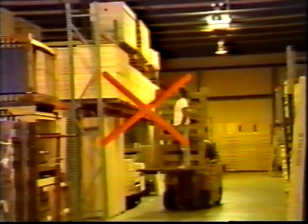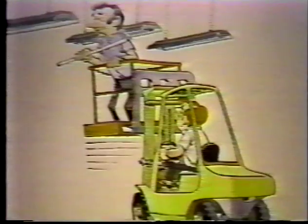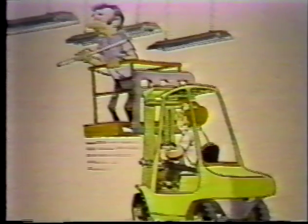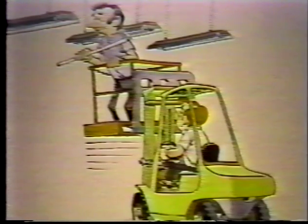No one may be lifted on a forklift unless a safety cage is provided. Using a pallet is dangerous and is a serious safety violation. When anyone is lifted in a proper safety cage, the operator must remain at the controls of the forklift.